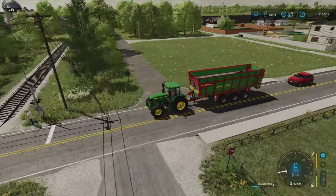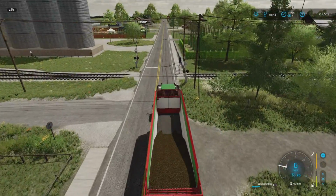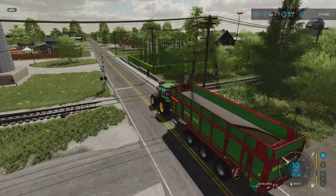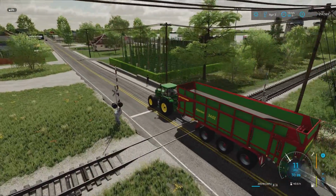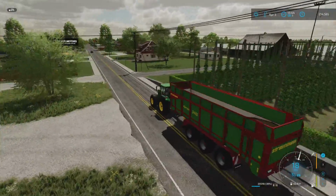Yeah, this plot here, putting a little biogas plant on there that does methane as well. That'll work, wouldn't it? The hop garden fits in really nicely there. I'm liking it.